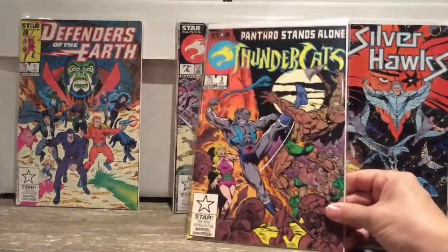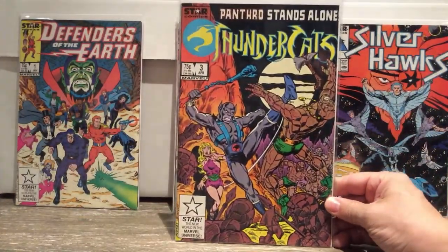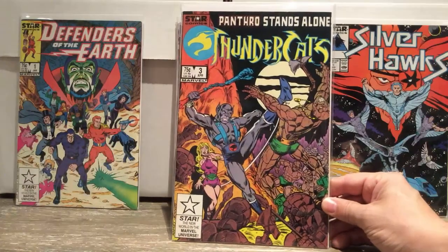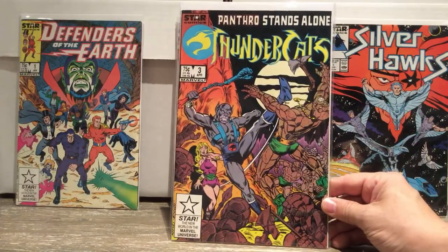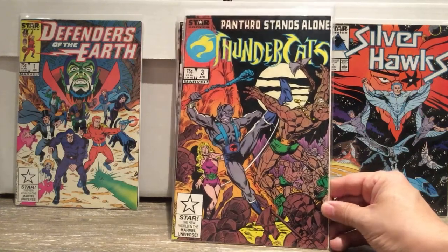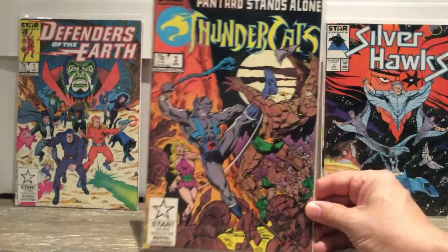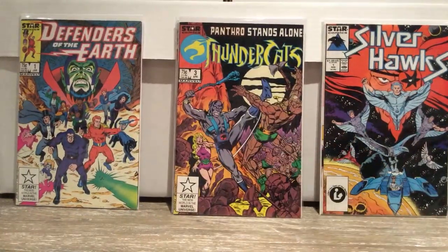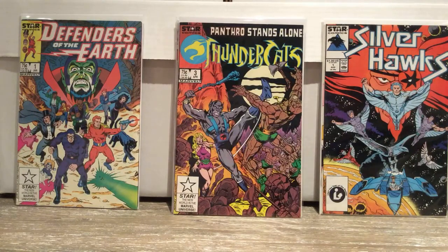Thundercats number 3. Now this Star line didn't always have the best artists in the Marvel stable. It was kind of like the new universe, just an offshoot of Marvel. It didn't have their top talent, but some of these comics are actually pretty nice. Good stories. I remember having some of these when I was young and really enjoying them.